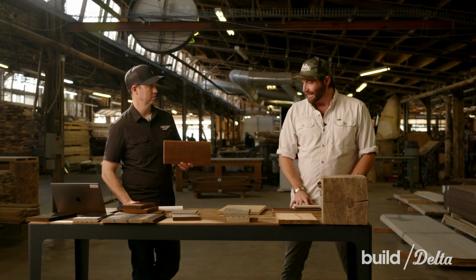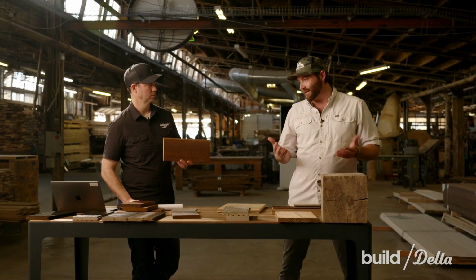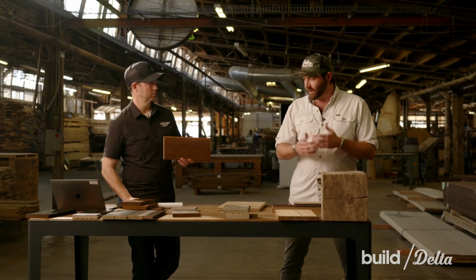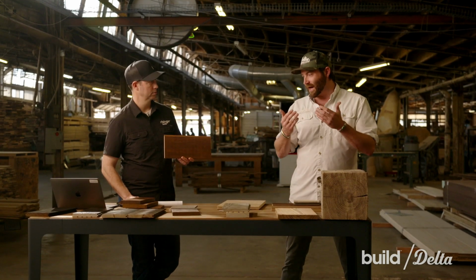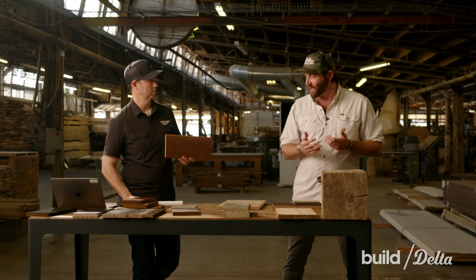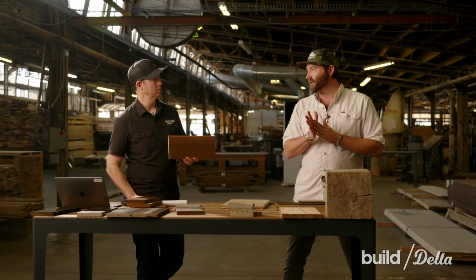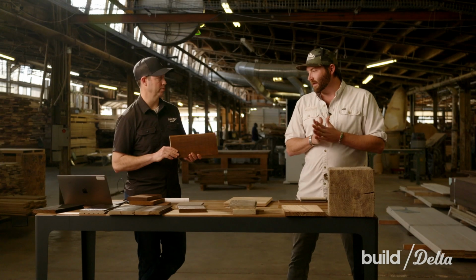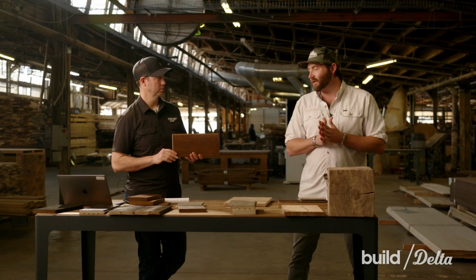Doubling or tripling. In terms of a stained siding, whether you get it from us or someone else, once that color starts to fade by about 20%, you want to start thinking about refinishing it. Okay, 20%. So not a ton of fading before you want to think about it. Not a ton, but you'll definitely notice it.